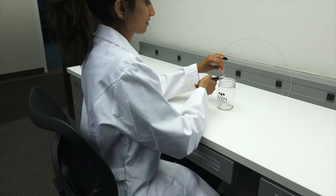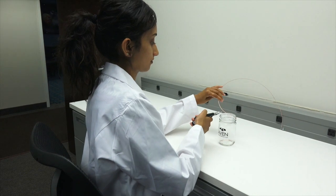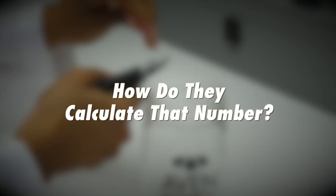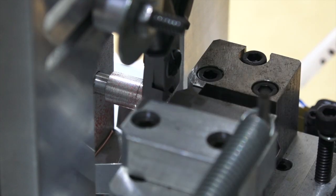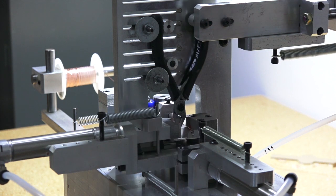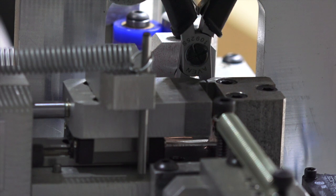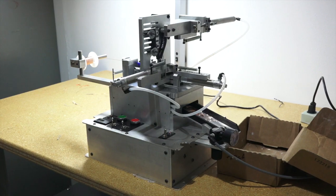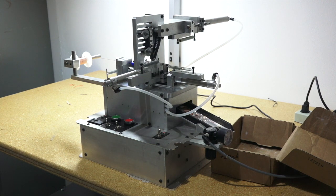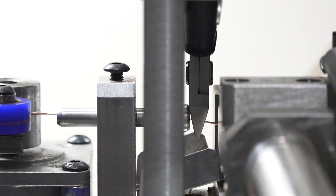Finally, we noticed many other manufacturers claimed a certain number of cuts per cutter, defining the life of the cutter. We asked, how do they calculate that number? To determine a perfect result, we built a machine to put our cutters to the test and make an accurate claim. The results were significant. As you can see from this footage, our numbers are still climbing, and each stealth cutter has passed the test for its rated wire gauge superbly. You can be assured that Aven Stealth Cutters are the best tested cutters on the market today.